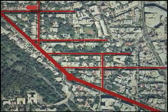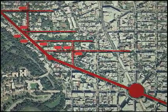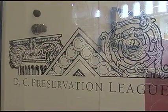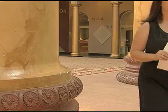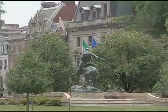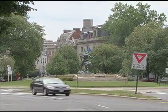Dilapidated properties belonging to Malaysia, Pakistan, Argentina, the former Yugoslavia, and other countries also have drawn complaints from neighbors and the D.C. Preservation League. Rebecca Miller is the Historic Preservation Group's executive director. Massachusetts Avenue is a very intact historic district in Washington. It's on the National Register of Historic Places. It's very symbolic of the development of Washington, and to have an area as prominent as Massachusetts Avenue go into decline is very hard for a lot of people to swallow.